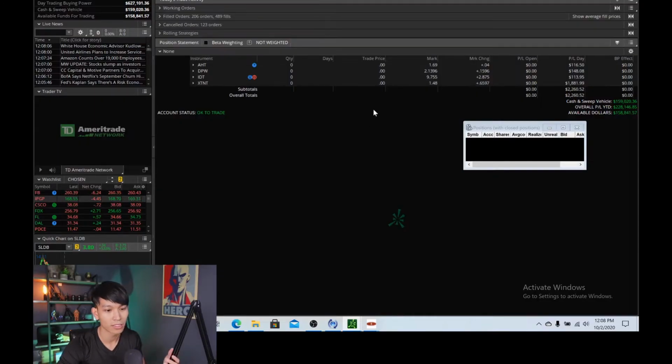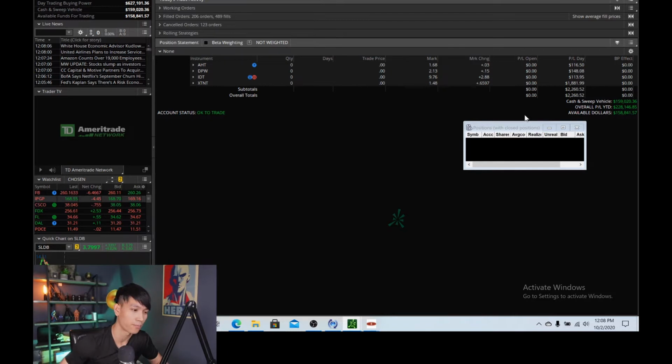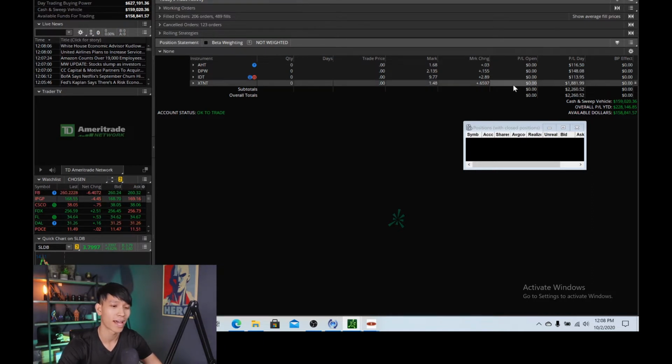So up 2,260 bucks today on this account. Did not trade in this account at all. Nothing was really moving. The only thing moving was this ticker right here, XTNT, pre-market, and after that it just tanked. And yeah, nothing much moving.